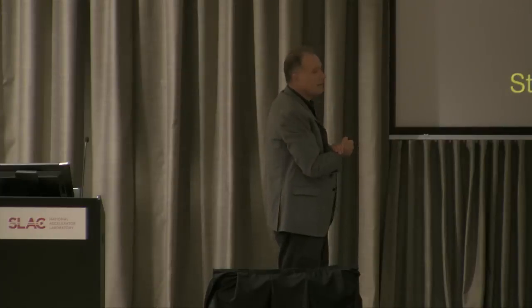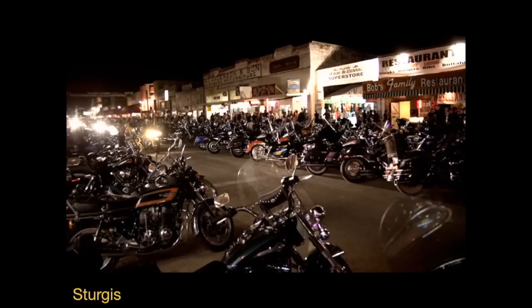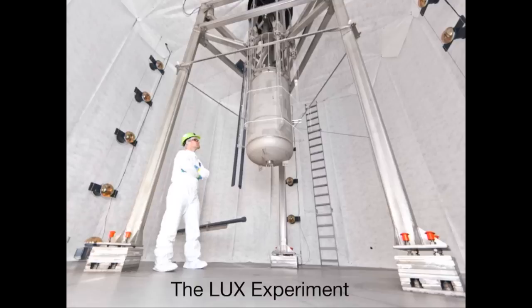Nearby is the town of Sturgis. The population of the state of South Dakota is about 760,000 people, and for about a week in August, if you ask people, they won't tell you the number of people that come to the motorcycle rally. They'll tell you the number of motorcycles that came to the motorcycle rally for some reason. Essentially, they double the population of the state. About 800,000 motorcycles show up and roar around. It's about 20 miles from the lab.